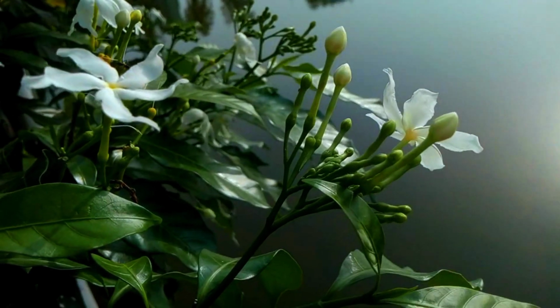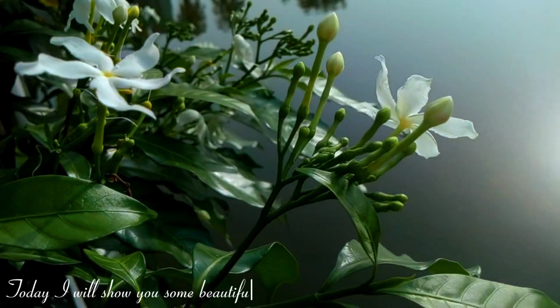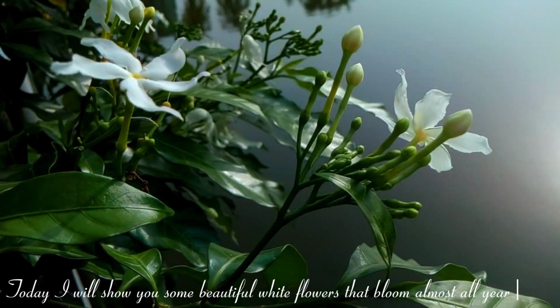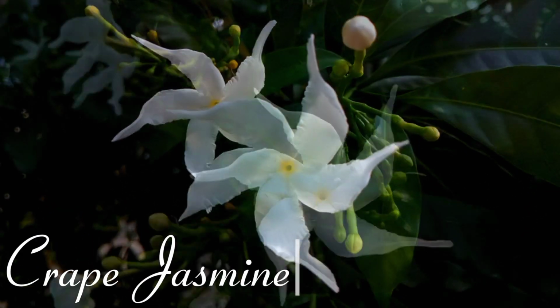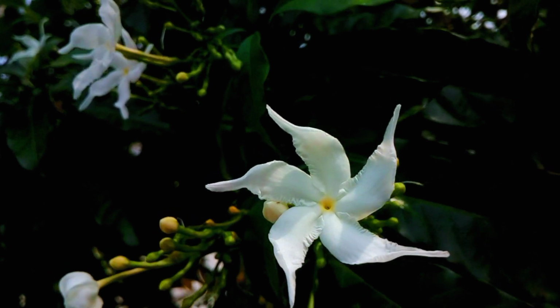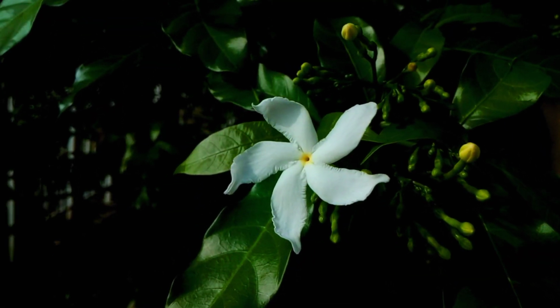Hi everyone. Today I will show you some beautiful white flowers that bloom almost all year round. The name of this flower is Crepe Jasmine. This flower blooms almost all year round except winter.